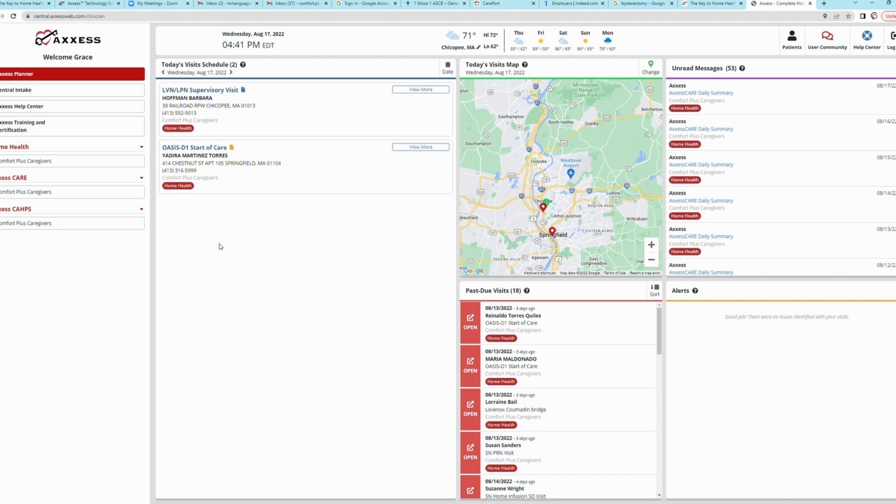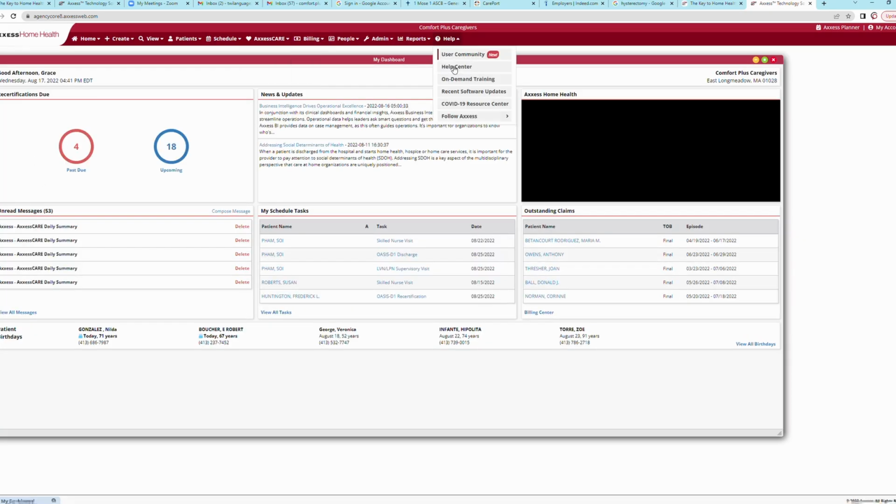So to go into the Access system or the dashboard, you will click Comfort Plus, and it will bring you to the dashboard which we have reviewed already. There are 2 insurances that we take at Comfort Plus Caregivers. These insurances include Commonwealth Care Alliance and Medicare.